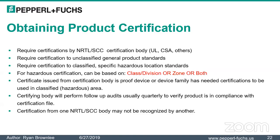Okay, all right. So obtaining product certification requires certification by an NRTL certification body. That's number one. It requires certification to unclassified general purpose, so if somebody even has a hazardous location product, it has to have an ordinary location approval. It requires certification to classified specific hazardous location standards, Class 1, Division 1, Group B, and so on. Hazardous certification can be based on Class Division, Zone, or both. So, a little magic here: this one is ATEX, IECEx, and UL Division 2. So it could be this, or that, or that. We can build a nameplate for whatever application.